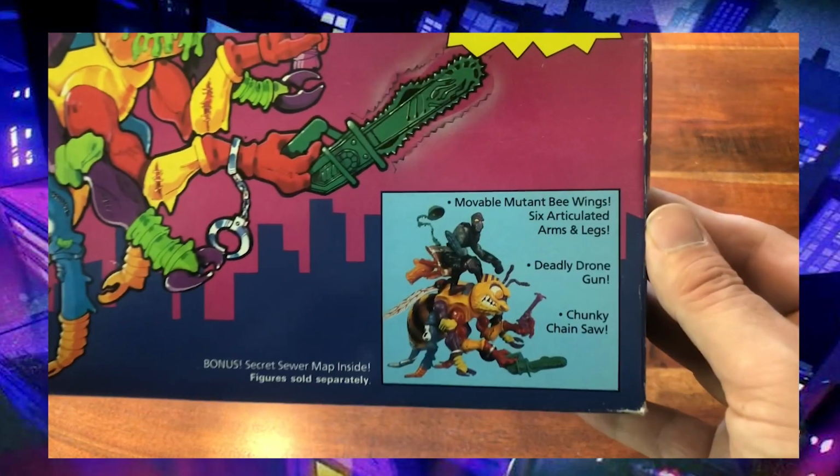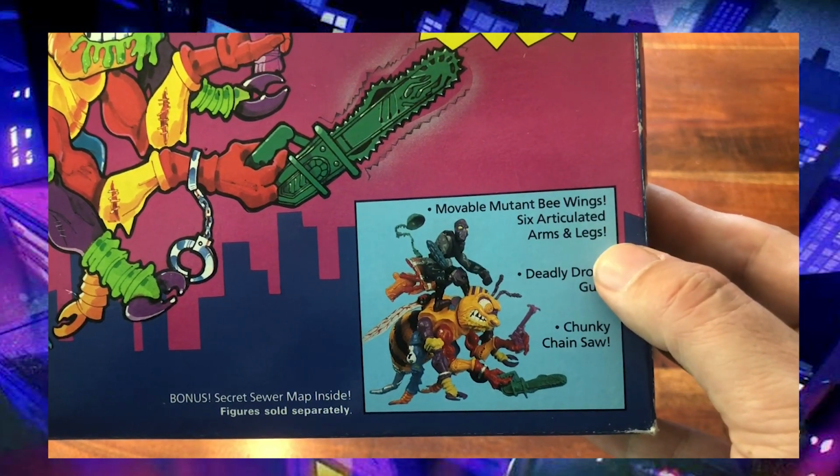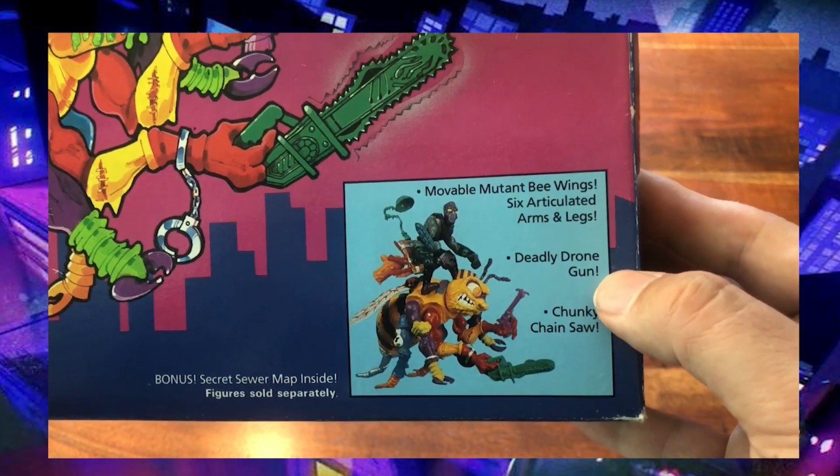So here he's labeled as a Mega Mutant, and he comes with movable mutant bee wings, 6 articulated arms and legs, deadly drone gun, and a chunky chainsaw.